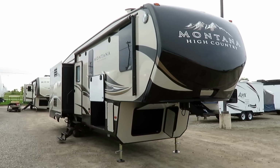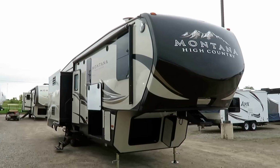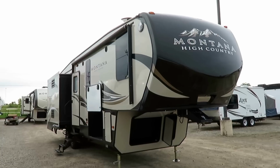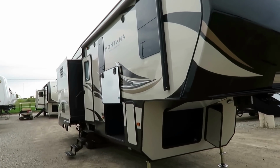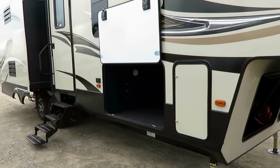Montana 305 RL High Country Series just rolled in here at Halitz, and this thing is sharp. It's not necessarily an original floor plan, it's just done so well. And here's the incredible part. This is a big, full-size, high-profile, big fifth wheel that only weighs 10.3.